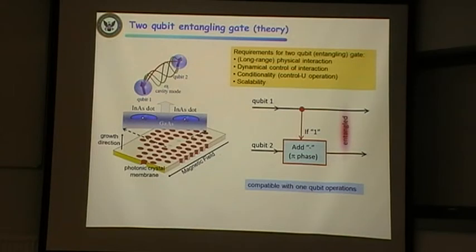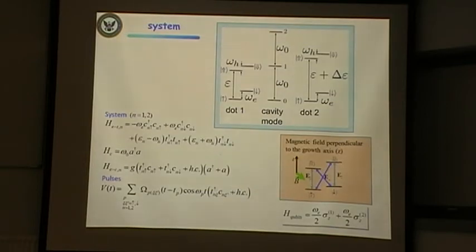Now what we're aiming at is effectively a phase gate, which is that we want to change the sign of one qubit conditioned on the state of another qubit. And it has to be compatible with one-qubit operations in the system in order to make a universal set of operations. Okay? This is the idea here.